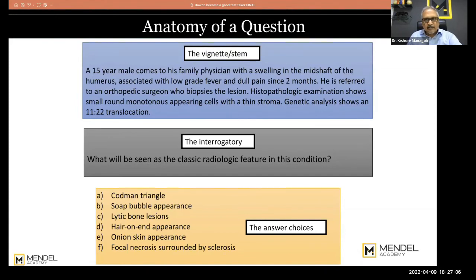Buzzwords are those clinchers which will take you to the right diagnosis. As I told you earlier, there is going to be only one correct answer. There is no ambiguity, there is no confusion, just one correct answer. So here, this 11;22 corresponds exactly to Ewing's sarcoma. I'm just giving away the answer. So this is a case of Ewing's sarcoma.